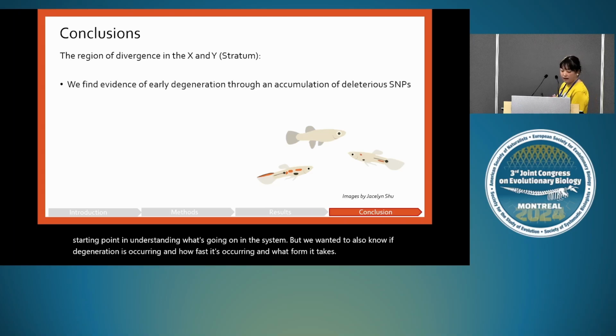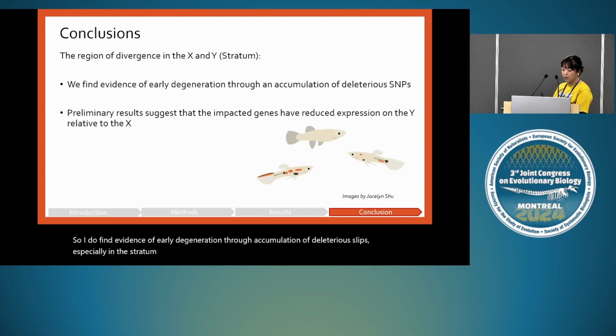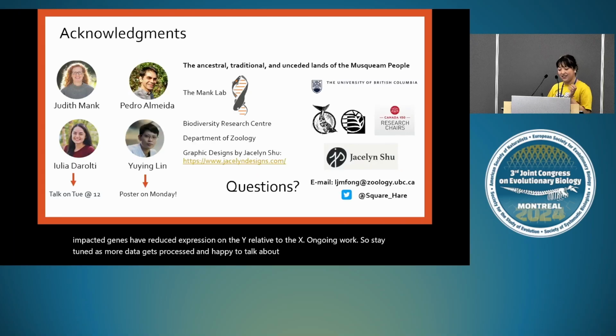So I do find evidence of early degeneration through accumulation of deleterious SNPs, especially in the stratum. But I also have very preliminary results that suggest that the impacted genes have reduced expression on the Y relative to the X. Ongoing work, so stay tuned as more data gets processed. I'm happy to talk about that. All right, thank you for that talk.